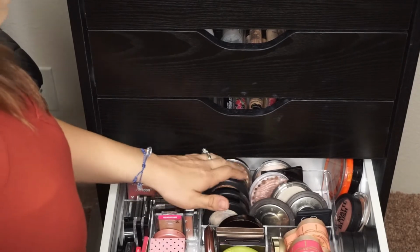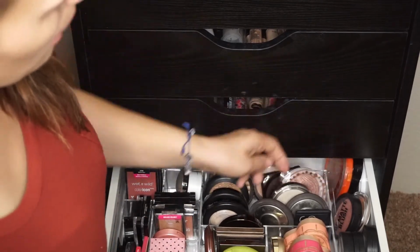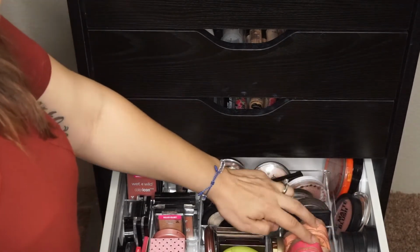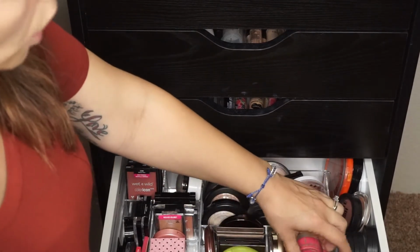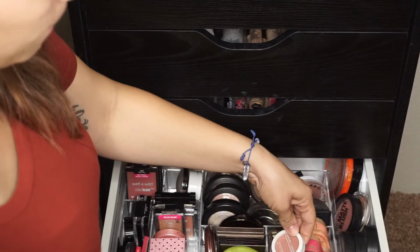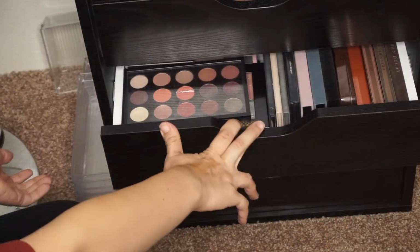I have two Ofra highlighters, I have some Becca, NARS, J-Cat, Makeup Geek, and Essence, and then I have Too Faced, two of the Sweethearts blushes. I don't want to support the company more, but since I paid 30 bucks each for these, I'm going to use them. NARS, MAC, Seraphine, I don't know. Now three.